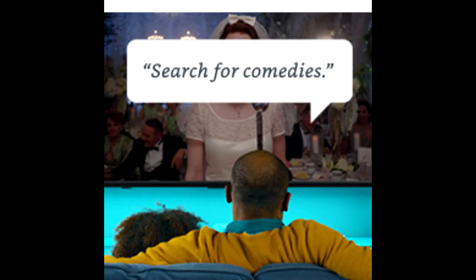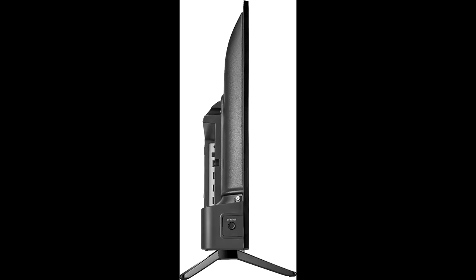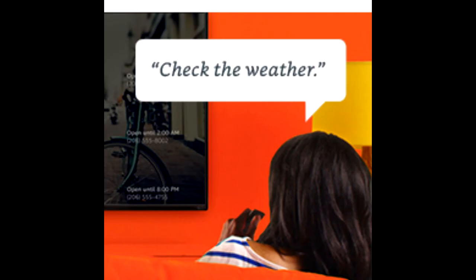The voice remote with Alexa lets you do everything you'd expect from a remote, plus easily launch apps, search for titles, play music, switch inputs, control smart home devices, and more, using just your voice. Smart but simple in every way. Just plug it in, connect to Wi-Fi, and enjoy.